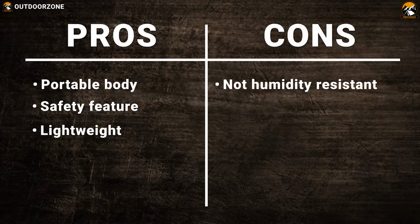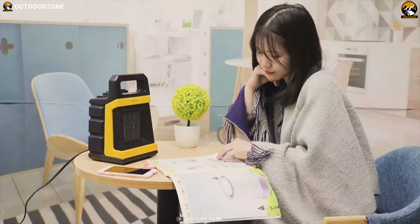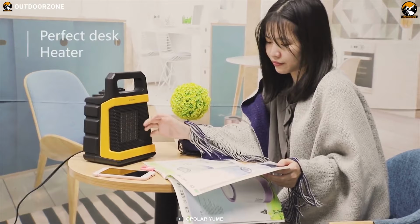If you are looking for a tent heater that instantly heats up in order to provide you with warmth and comfort, the OPOLAR 1500 watt ceramic heater is gonna be an ideal tent heater for you.